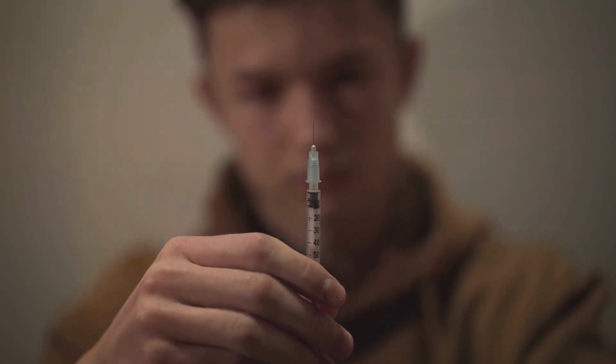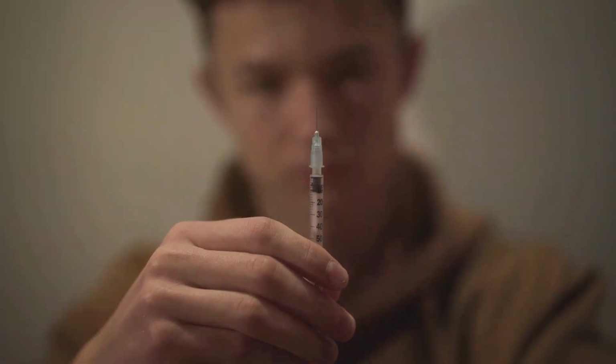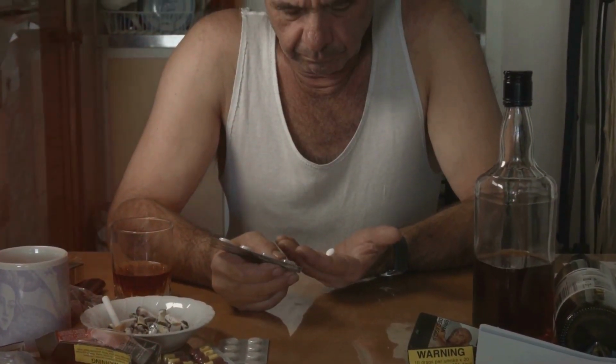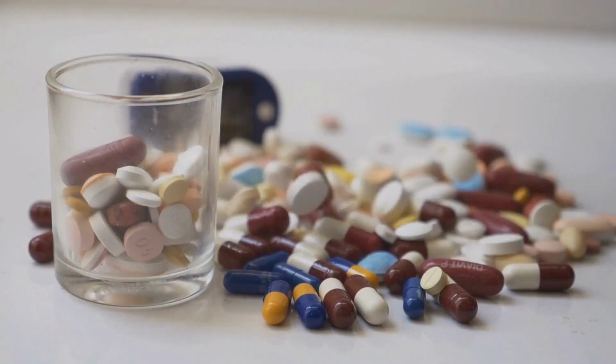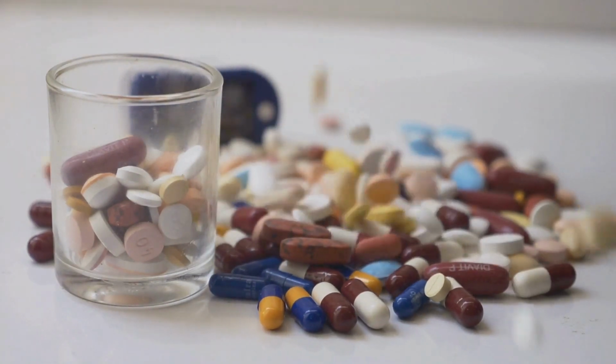Stimulants can come with a host of side effects, including sleep problems, decreased appetite, mood swings, and even heart issues in rare cases. Another point to consider is that these medications may require frequent dosage adjustments to maintain their effectiveness and reduce side effects. On the flip side, we have non-stimulants.